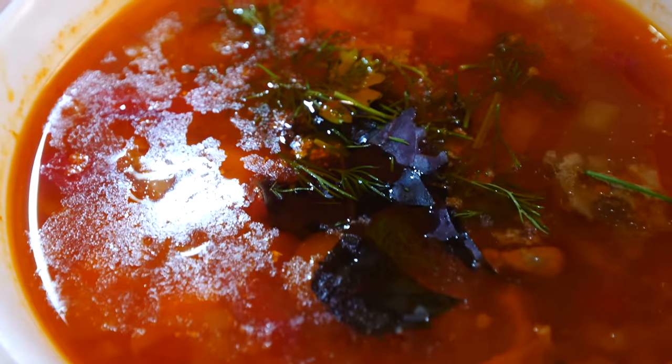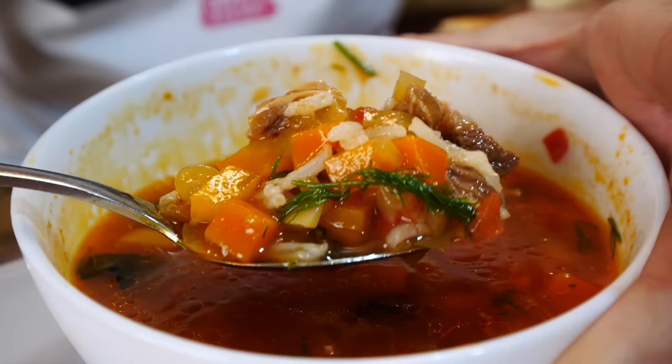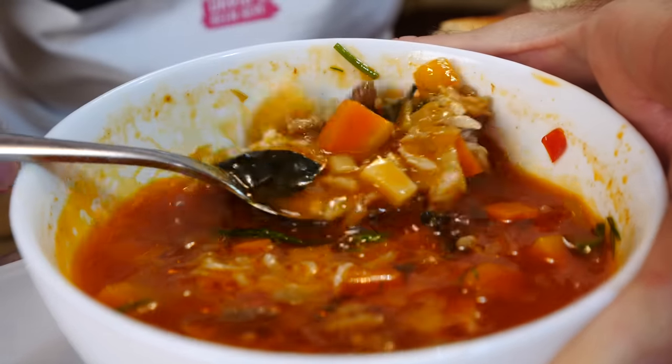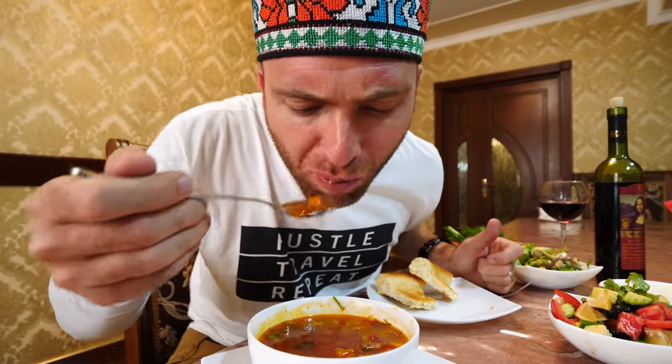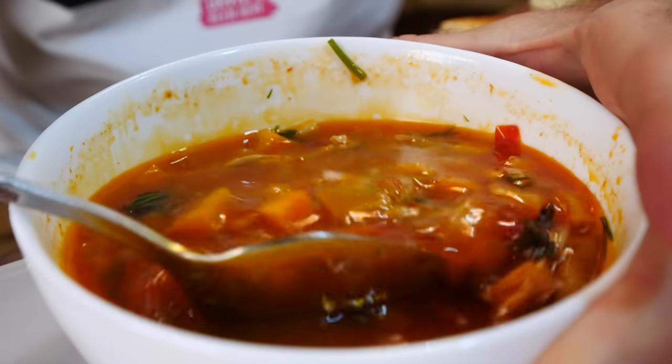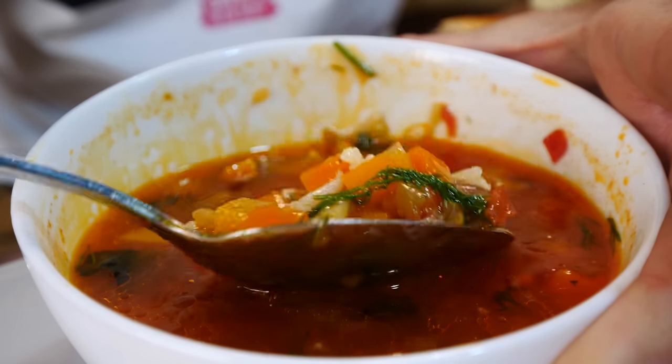So next up, we're trying the most traditional soup in Uzbekistan. It's called mastava, which is basically a vegetable soup with rice and beef. So you have carrots, you have potatoes. Oh, I love the broth on this one. Also some tomatoes in there as well, right? Oh, wow. The combination of textures, the contrast is amazing. I just love it because it's really like a soup you would have if you're sick.